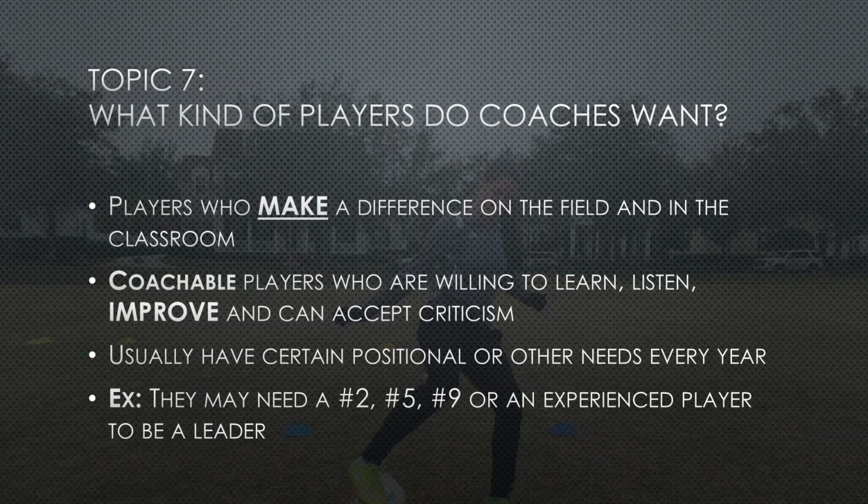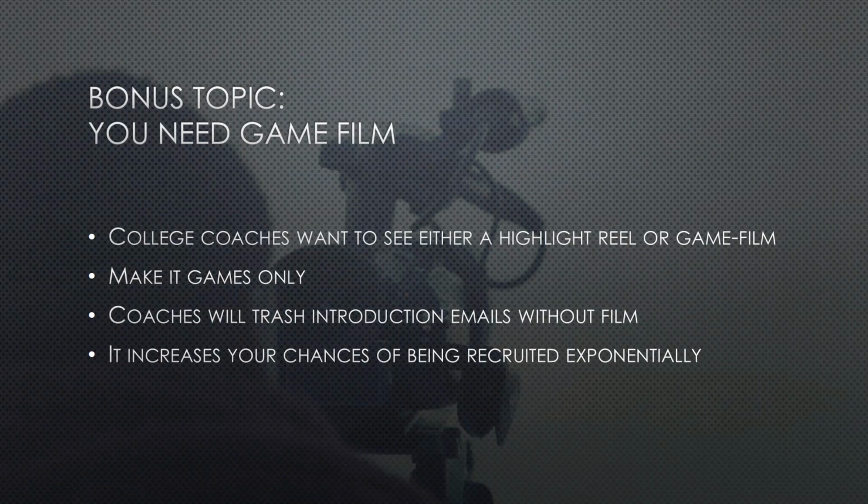Every year, college coaches and their programs have certain needs. And you may not fit that. So you see in the example here, they may need a number 2, number 5, 9, or an experienced player. You might not fit into those categories. Well, guess what? That school will not recruit you. And those are realistic things that could happen. So those are things I want you to be mindful of moving into the recruiting process, okay?